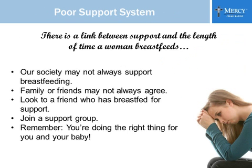A poor support system can sometimes be the link between how long a woman breastfeeds. So in retrospect, a good support system is very important. Our society doesn't always support breastfeeding. Studies show that the link between support and the length that the woman breastfeeds is important. Because our culture is ingrained with formula feeding, there's little breastfeeding in public, but it's definitely something that we need to change.